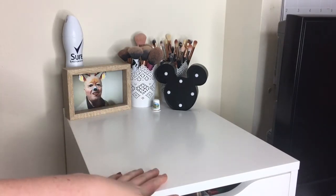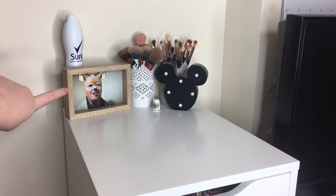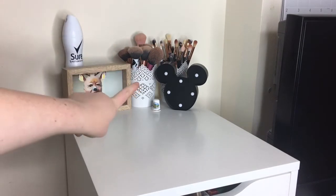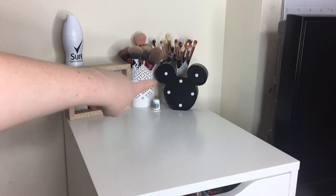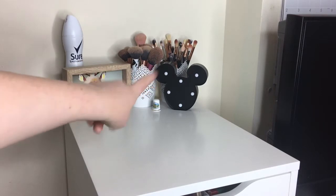I have 5 drawers with my makeup in, which is a bit ridiculous, but you know, I've got a bit of an obsession. On top, I have a really nice, well, funny photo from last Halloween of my granddad. I've got my deodorant, I've got my makeup brushes, which I'm going to show you in a minute, and I've got a little souvenir from Cornwall, and I've got this new addition, which is a Mickey Mouse LED light, which I light up when I'm chilling in bed, which was £5 from Oxford Street Primark.